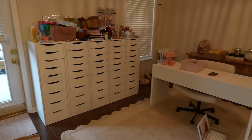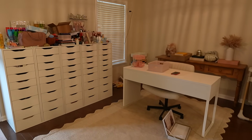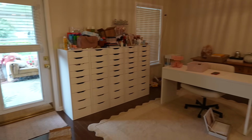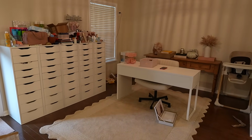Here is a current overview of what my filming space looks like. I need to get that high chair out of here. Luna is officially done with the high chair, which is sad, but also I'm glad that I don't have to clean this high chair a million times a day. So anyway, this is what we're looking like right now.